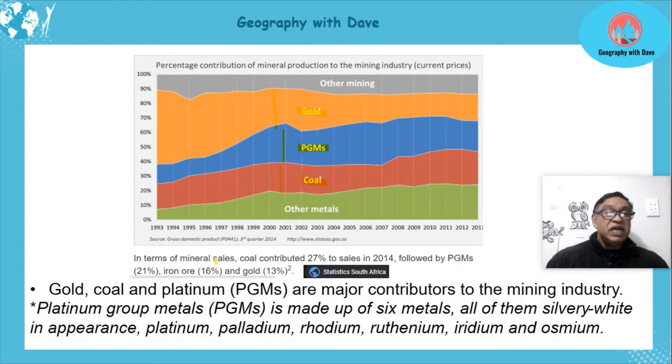If we look at it here, mineral sales: coal 27% of all sales in 2014, PGMs 21% and gold 13%. So it's very, very high and significant for our country's GDP, our country's exports, bringing in foreign currency, etc. And this graph really shows us that. As we said, they are major contributors, and these are the three that we're going to look at, and their contribution to the mining industry.